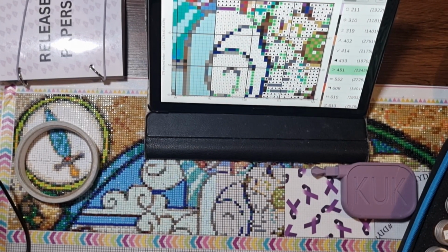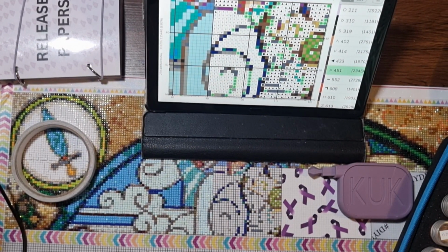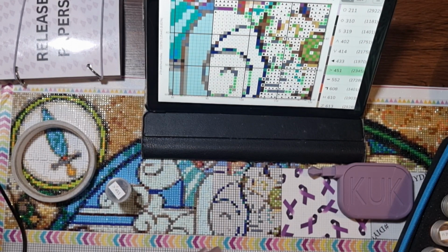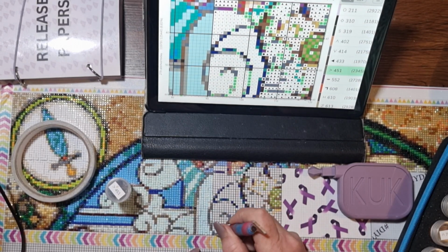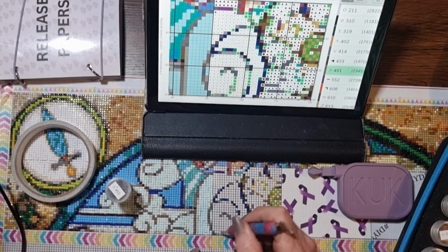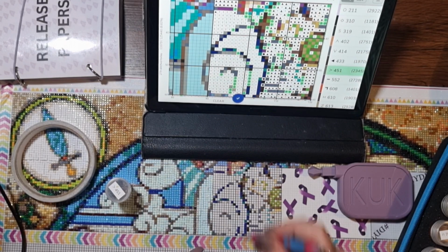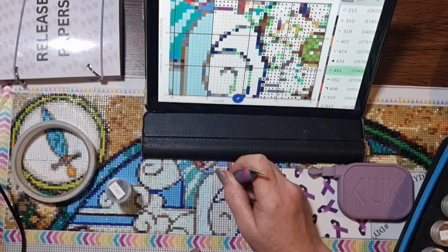Right, so 451, we have got this colour. So I'll do this colour and then I am going to call an end to the video because I've got other stuff I need to do. I'm going to take that one out because that is clearly not... And I'm going for this darker purpley grey colour, which is kind of similar to the tray. It's not too far off it.